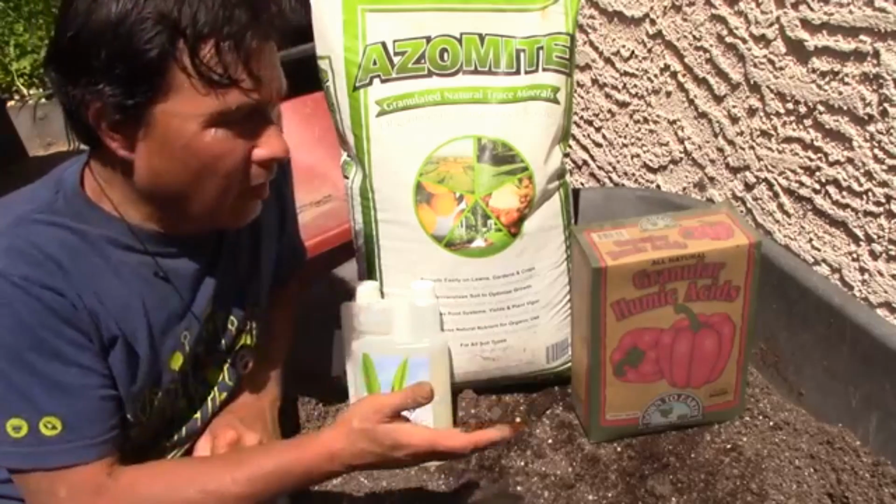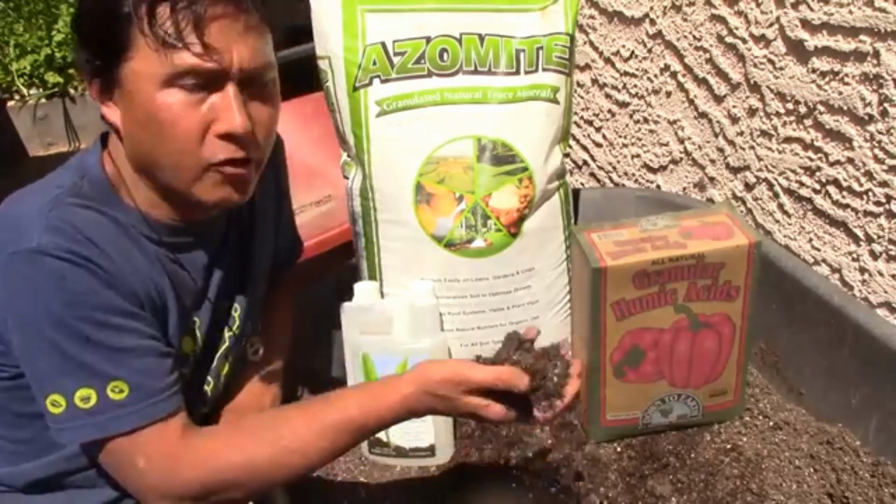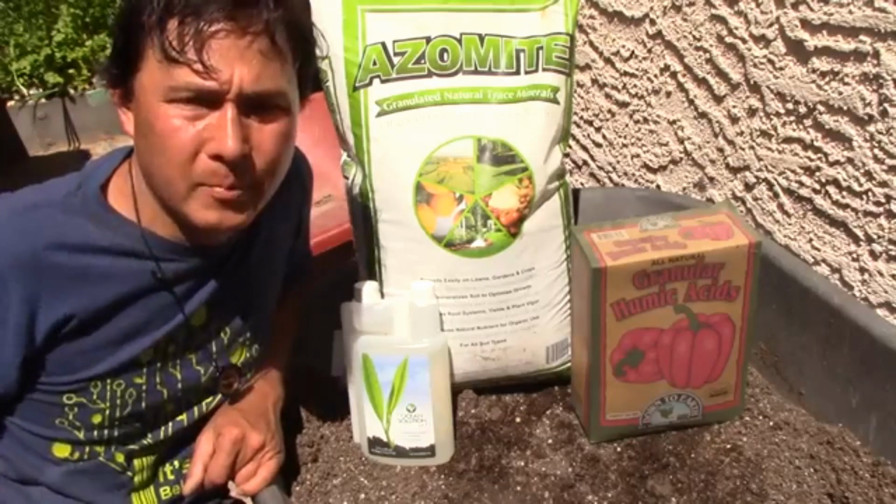And of course, the other way that nutrients are added into the soil is compost. So if you're just making compost with your compost bin from your food scraps, from yard waste clippings, right?